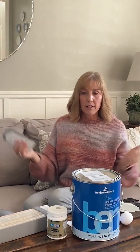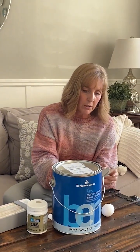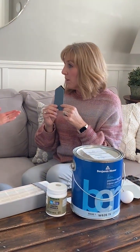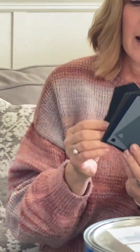So think about the room, think about how you want people to feel in it. Do you want it to feel expansive and airy, or are you going for drama? Are you going for mood? When you want mood and drama, you can go for these more heavily saturated colors, which are super fun. So these would be more in the 30s? This one is 15. And of course, here's black, and that's 3.